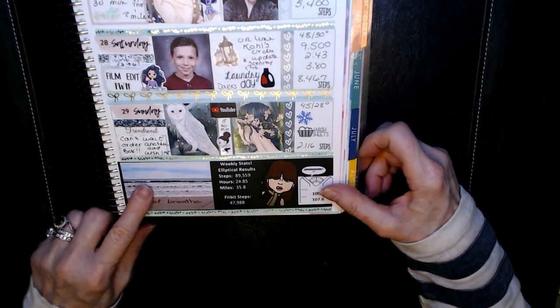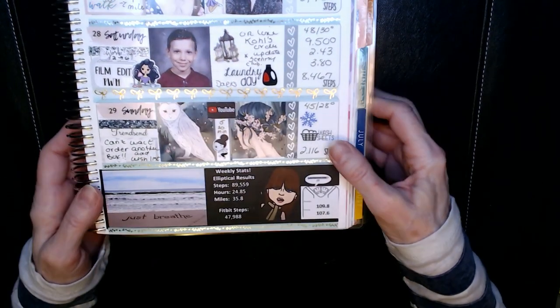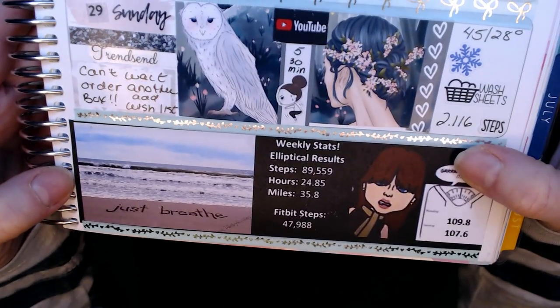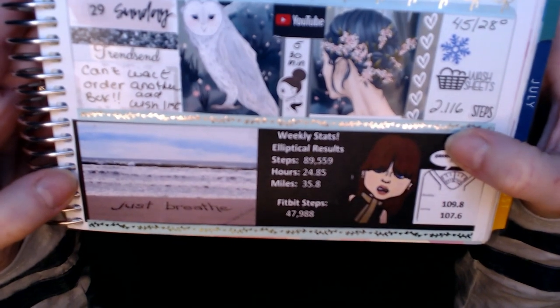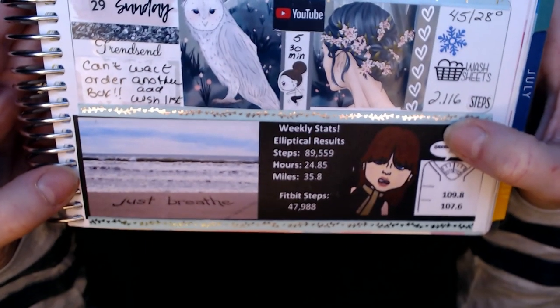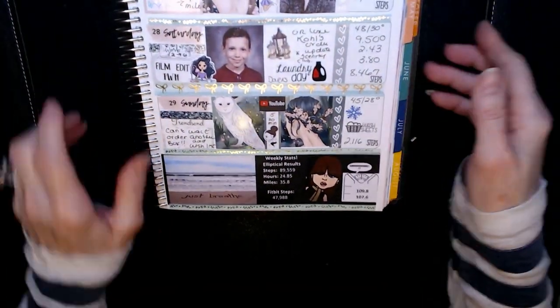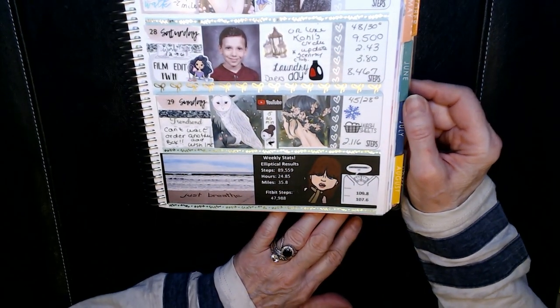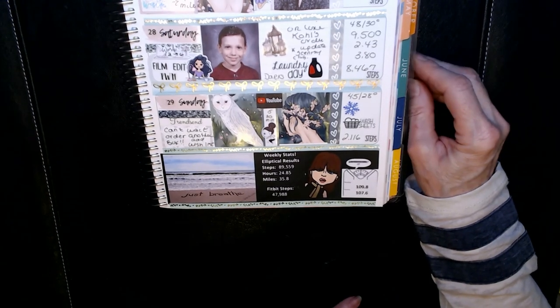My inspirational picture that I've got here for motivation is a picture of the ocean. I just really love the ocean, and in the sand, someone put just breathe. So that's just so important, just one day at a time, whether you're exercising or walking, just one step at a time. Everything, just take it nice and easy.